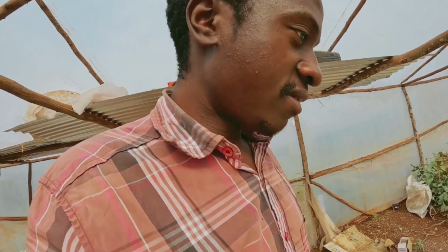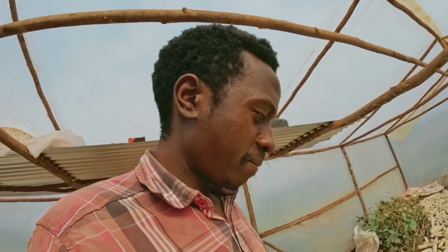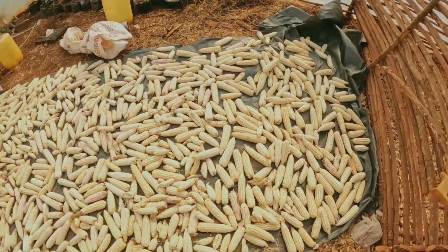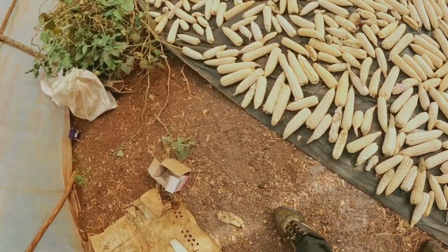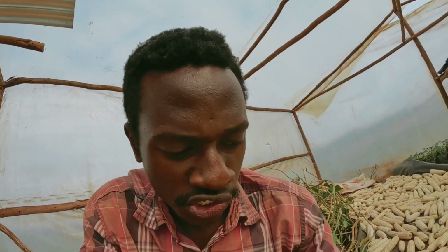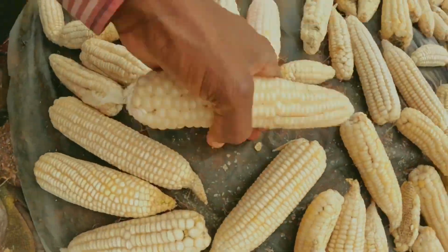Man, we have a lot of corn. See all this corn? We're putting it in the greenhouse here to dry. You want it to be both hot to dry it out, but also aerated so that it carries the moisture away. You don't want the moisture staying under the corn, like under here. So we have this one.